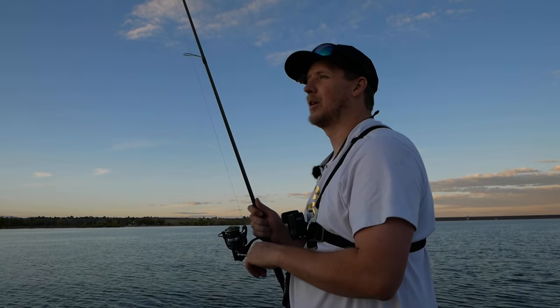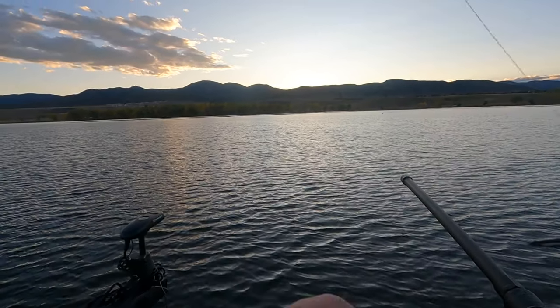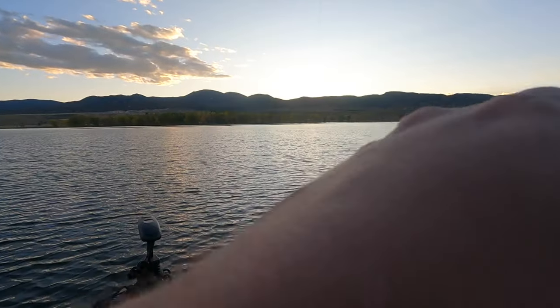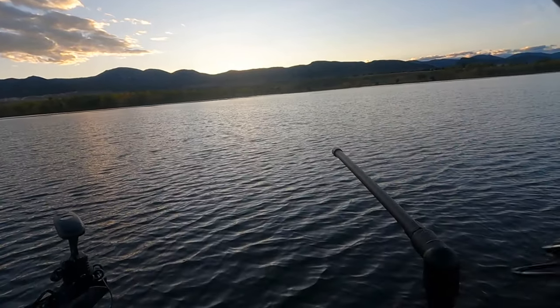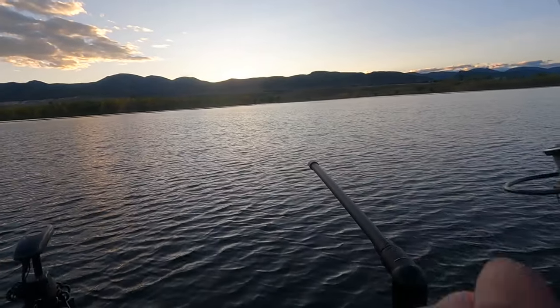We're mostly casting. We're not doing a ton of vertical jigging, but when I started to reel in my bait, I saw on the LiveScope 4 or 5 fish chase it. So instead of just giving up on those fish, I just dropped it back on their head, and one small dumb one decided to give it a go.